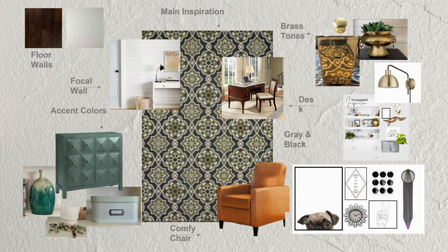So for me, this current iteration of the space happened because of this area rug that I have. I took the area rug and pulled the colors out of it for different things. The area rug informed things like that little pillow that is on the chair next to Marky. It informed all of the art that's in the space. It also informed some of the finishes that I have.